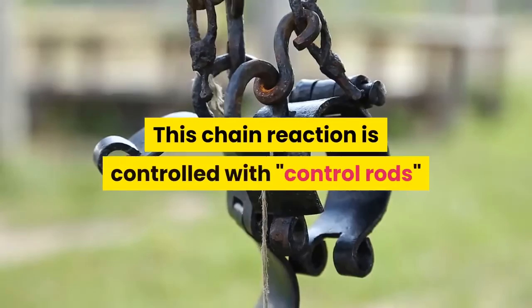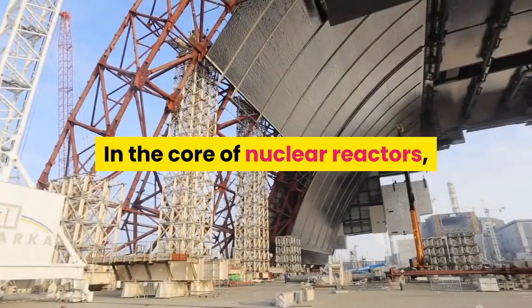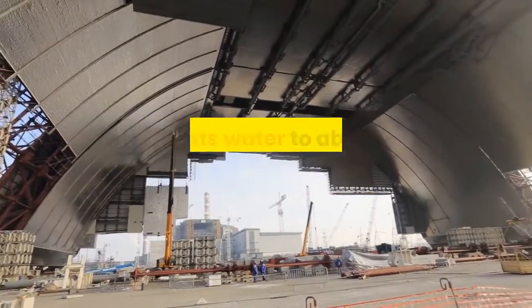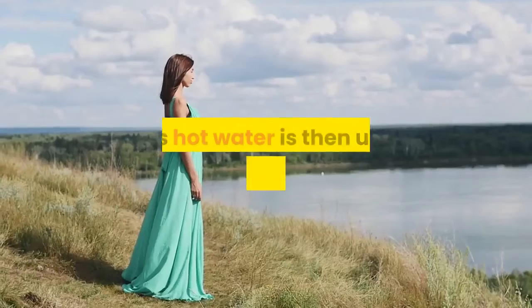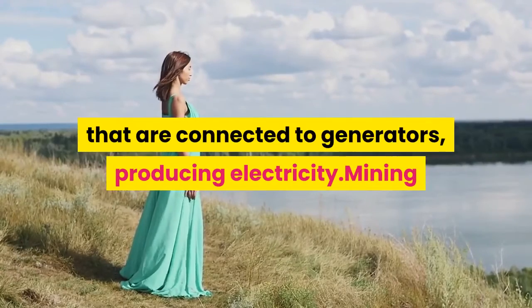This chain reaction is controlled with control rods that absorb neutrons. In the core of nuclear reactors, the fission of uranium atoms releases energy that heats water to about 520 degrees Fahrenheit. This hot water is then used to spin turbines that are connected to generators, producing electricity.